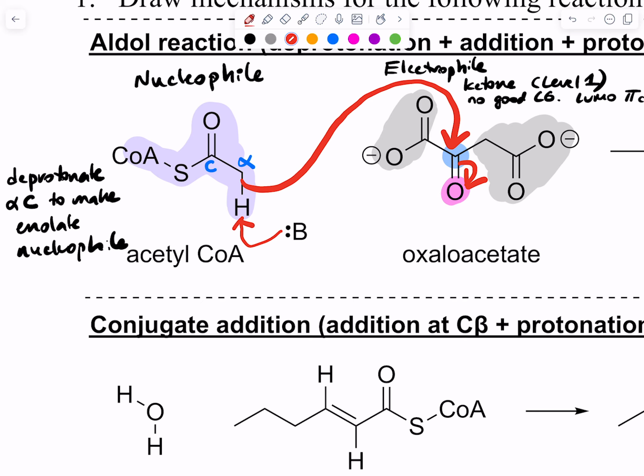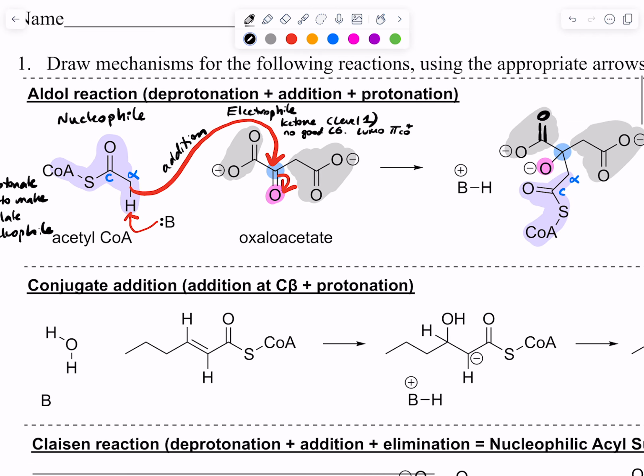This arrow here is an addition step and describes the formation of a new sigma bond. That's this bond here in red between the alpha carbon and the blue carbonyl carbon. This arrow between base and the proton that's attached to the alpha carbon, that's a proton transfer arrow.